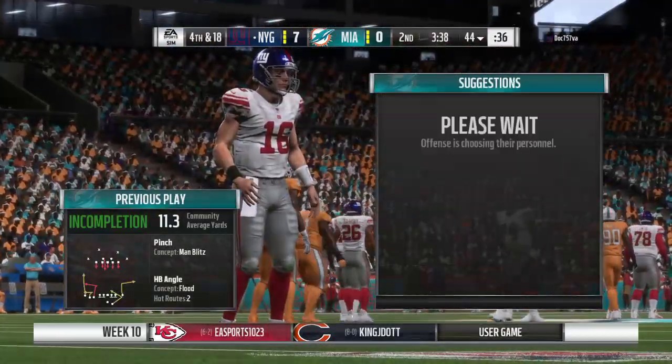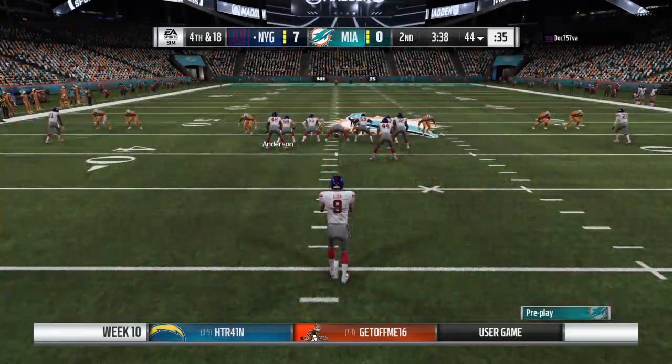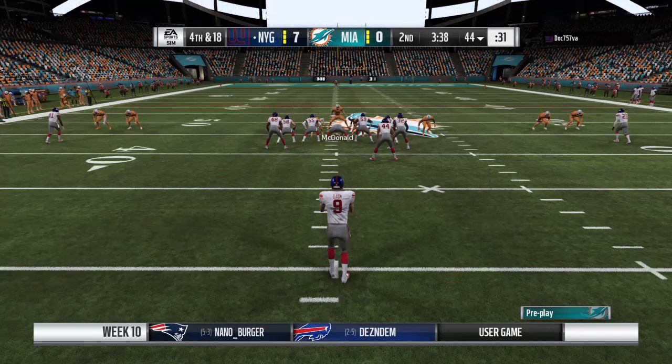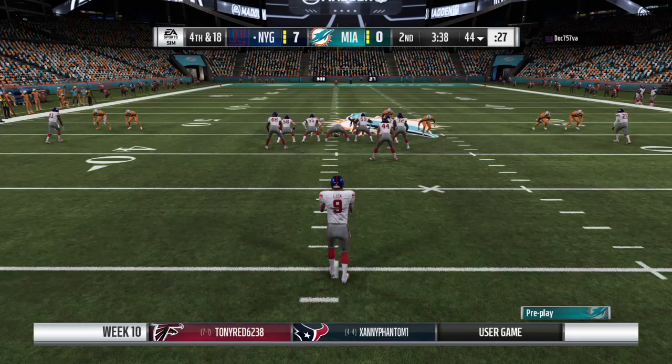Now it's 4th. Well, that certainly looked like something that they discussed all week in practice, getting ready for this one. Take the big shot right out of the gate. At worst, you'll open up the defense a little bit, loosen them up, have them back on their heels.